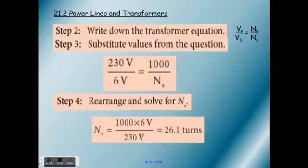26.1 is the answer. But we obviously don't have 0.1 of a turn. So it's 26. Round off to the nearest whole number, because it will not be exact. Remember, these transformers are 99.9% efficient, so there is always going to be some loss. Not a lot, but there will be a little. So your answers generally will have decimal points. So just round off to the nearest whole number, and that will be fine. So there are 26 turns in the secondary coil.